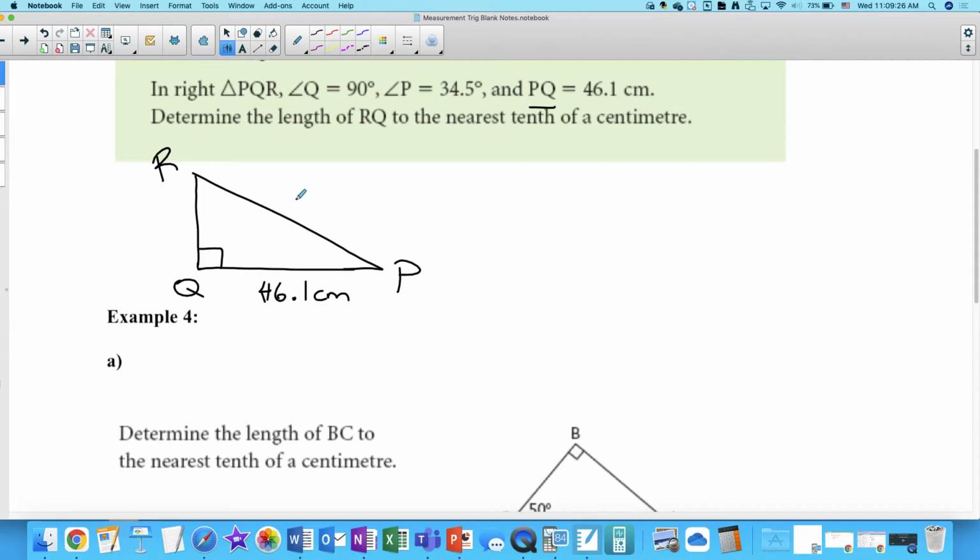This is 46.1. What do we want to determine here? Oh, also angle P, that's 34.5. And what do we want to know? RQ, that's this guy. I'm going to call that X, just so that I don't have to use RQ all the time, I can use the variable X.